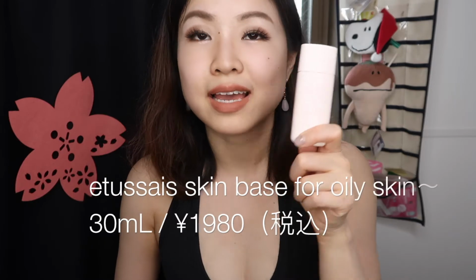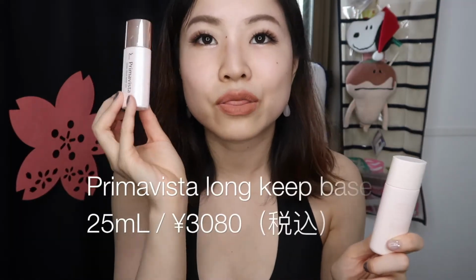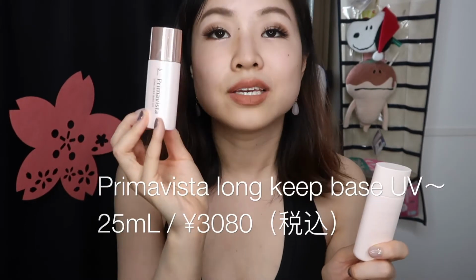And the ettusais has 30 milliliters of product at an 1800 yen plus tax price point, while the Prima Vista is nearly 3000 yen for 25 milliliters of product. So there's actually 5 milliliters more in this ettusais tube right here.